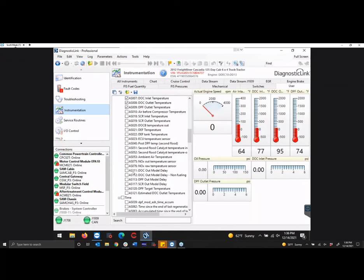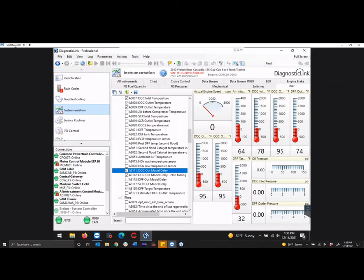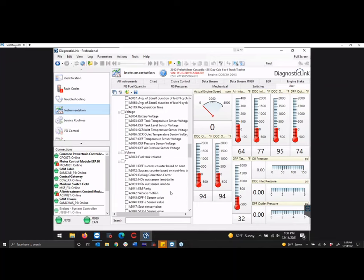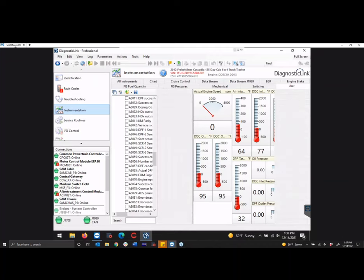Now the model out delay, that's what it should be. So model out delay is what it's thinking it should be reading. DPF target temp, again, what it thinks that it should be reading. So those are kind of like commanded versus actual. But anyway, we come through here and we start just choosing all the things that we want to see.